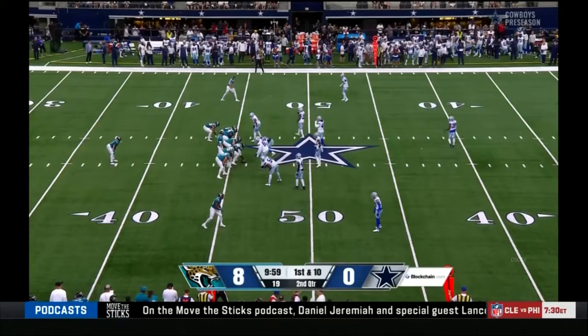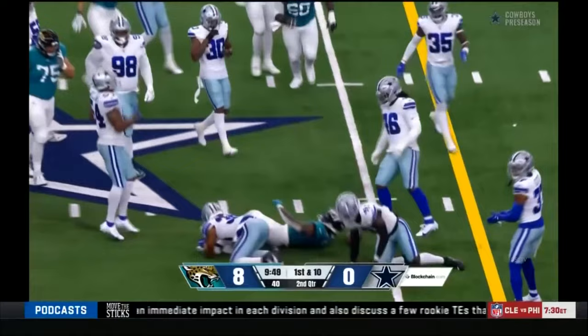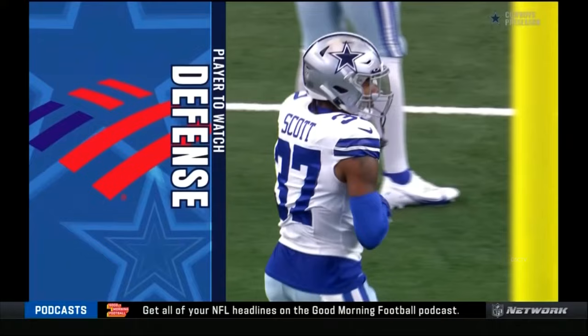Biggest run play of the first half for either squad as they go right back to Bigsby. Bigsby again breaking some tackles, and he's finally taken down by Marquise Bell. You mentioned Eric Scott. I mean, Scott, as a rookie, sixth-round pick out of Southern Miss, there's a lot on the table for him, and he's also our Bank of America defensive featured player of the game.